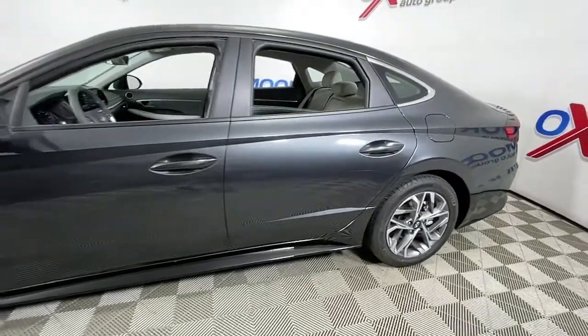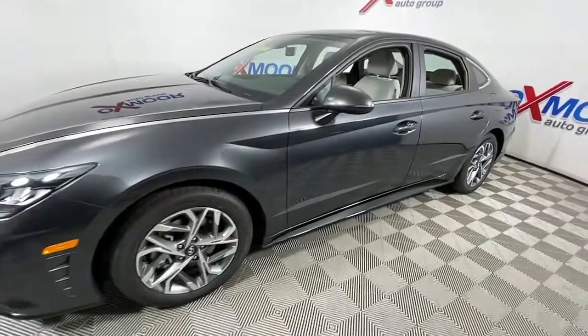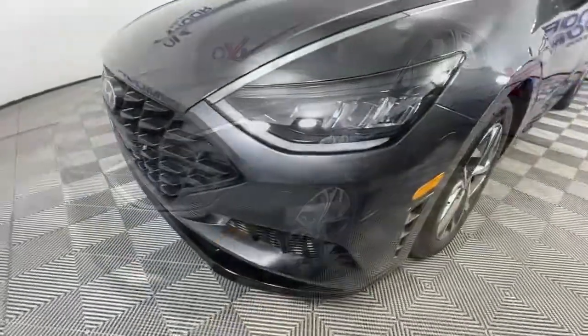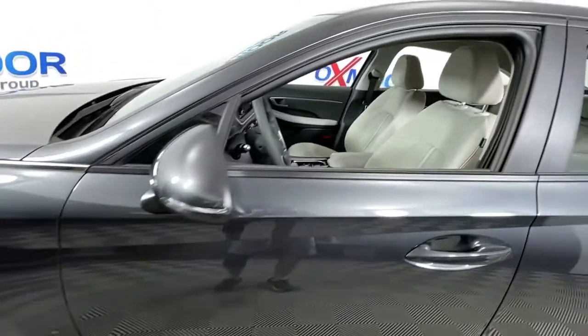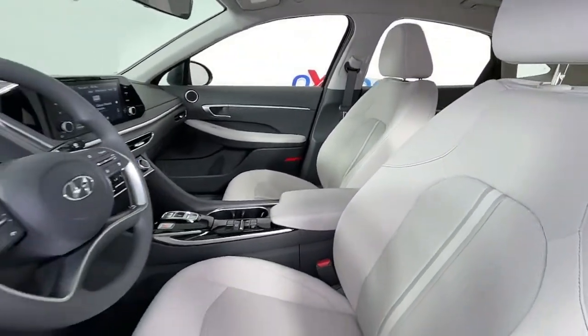Introducing the 2022 Hyundai Sonata. Here's a spacious and comfortable Hyundai Sonata, the midsize sedan that prioritizes a smooth ride, connected infotainment, and passenger safety. With ample cargo space, standard driver assistance, and standout style, this family-friendly four-door is ready to take you places.